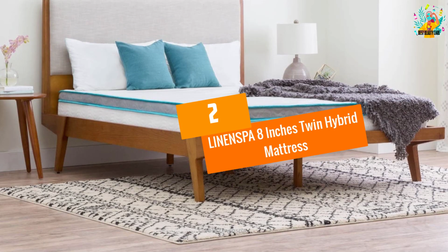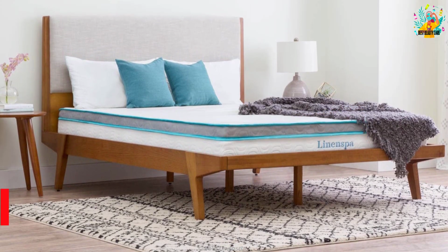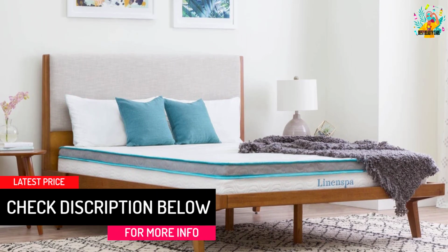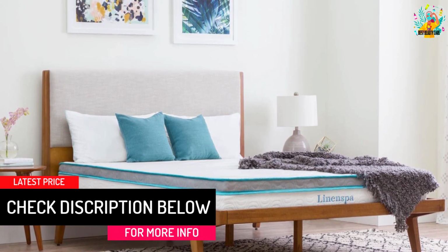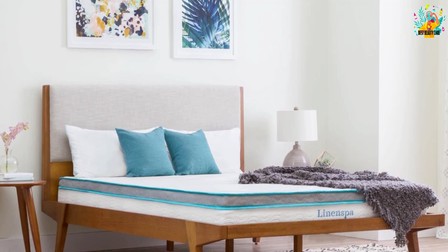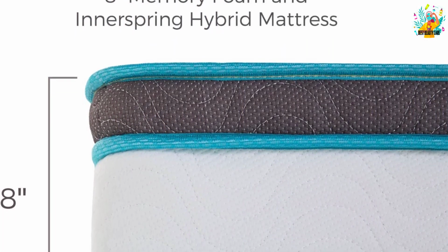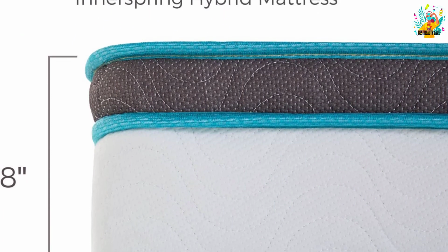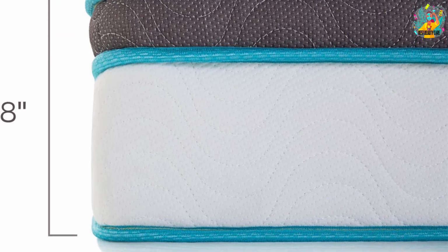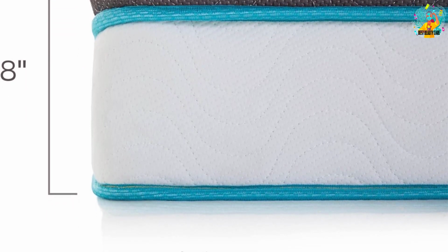At number 2, LINENSPA 8 inches Twin Hybrid Mattress. The LINENSPA Hybrid Mattress is a perfect way to keep your body soothed. Also, the 8 inches mattress is engineered to fit every sleeper and ensure they experience full body support and cushioning. Additionally, the combination of springs and memory foam renders this mattress medium firm. Thereby, everyone can sleep without feeling the hard spots. With this, kids, guests and other people can use the mattress comfortably.